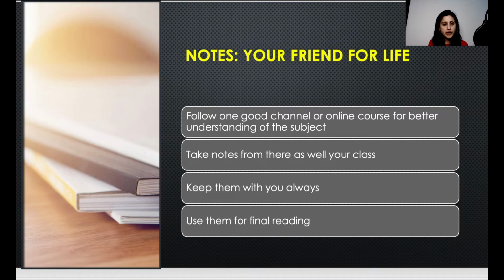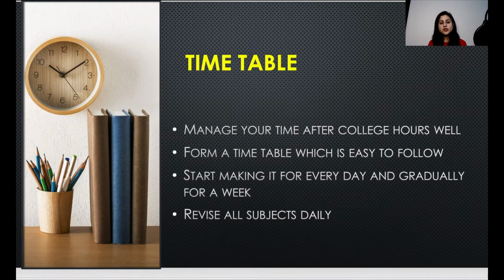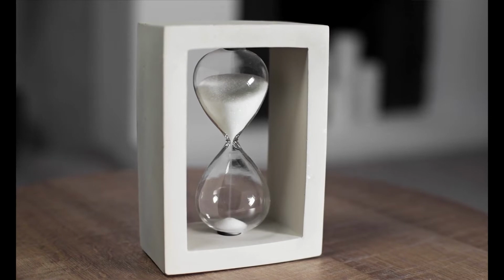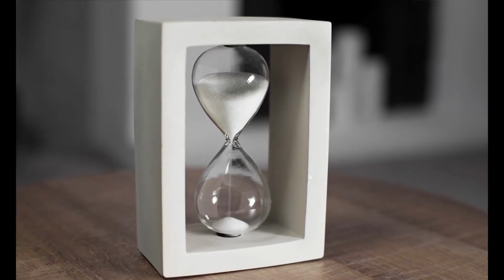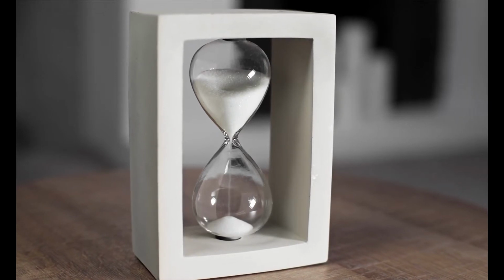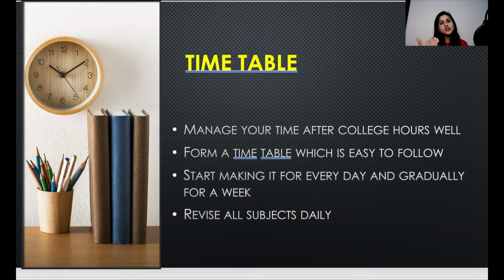Then what else is important? Then we come to the importance of timetable. Now timetable, again, you set it on your table, okay? It is meant to be followed. So do not make very fancy, very elaborate timetables, okay, जो आप follow नहीं कर पाओगे. So make very concise, because once you get back from college, you don't have 10 hours to study. You have to sleep also on time, get your sleep, and you have to have your dinner, and you have to unwind, right? So 3 to 4 hours are more than enough after your college hours.